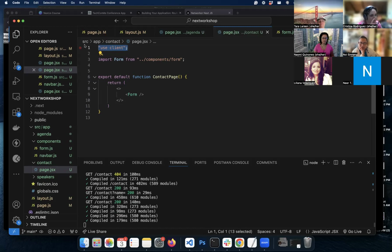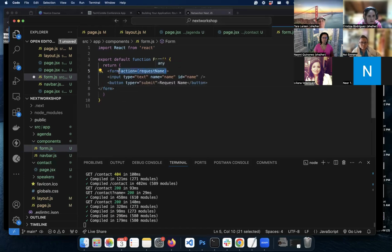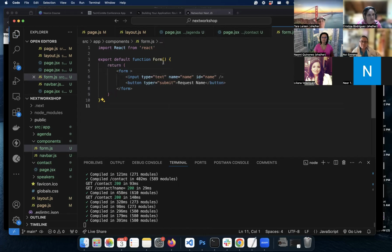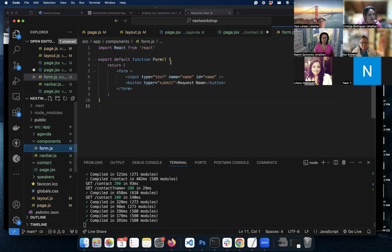You are totally right. And you are totally right that even in this new architecture, I have a component that is a form. Let me put this form in, copy paste, and we will go faster. If I have this form as a simple component, and I'm calling it inside the page of this router, this router doesn't need to be the client component. It has to be the form itself. And yes, that's absolutely true.